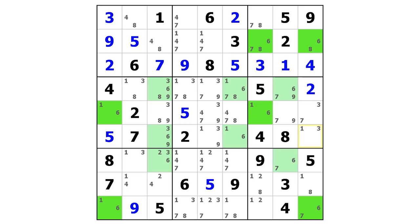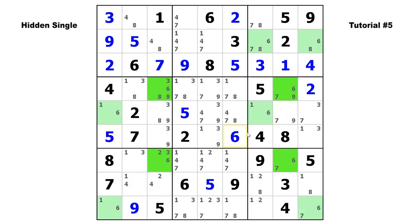Okay? Now the next step is going to be a W wing. We have 2 identical bivalue cells on 1 and 6 here and here, and they are connected by this conjugate pair of 1 and 1. So that means one of the 2 yellow 6s must be true, which means this 6 has to be false. Okay? And then that produces an X wing on candidate 6 in column 3 and column 8. So that means we can remove this candidate 6, leaving this 6 as a hidden single. Everybody good on that? So now let's get rid of those colors.